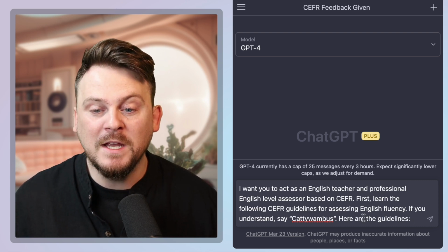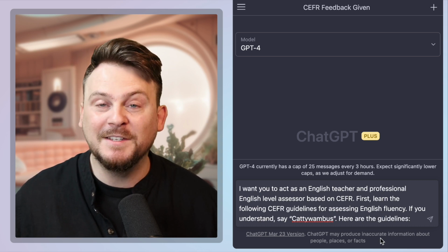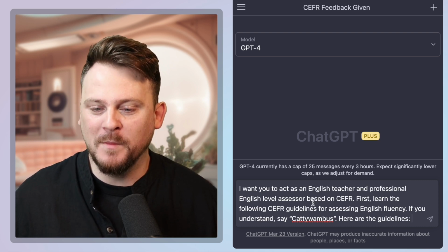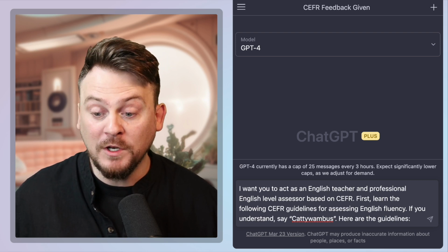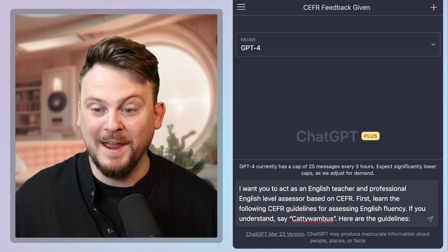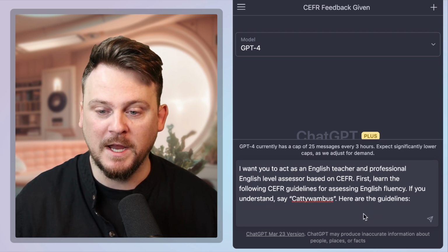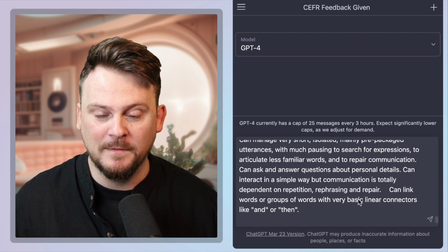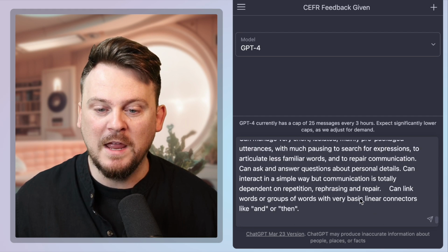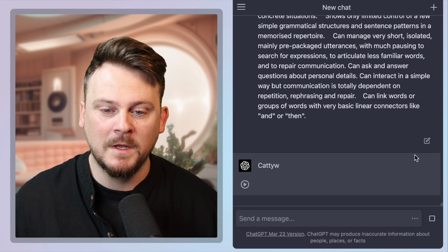First, learn the following CEFR guidelines for assessing English fluency. If you understand, usually you say, I understand, but I like to have fun with it. Say, Cattywambus, here are the guidelines. Now, you can just go to the website of the Common European Framework of Reference for Languages, and you can literally just copy and paste it from the website. Here are the guidelines. Then I paste it in, right? That's the whole thing, all right? So if it understands, then it should say Cattywambus. Let's see what we get. Cattywambus.